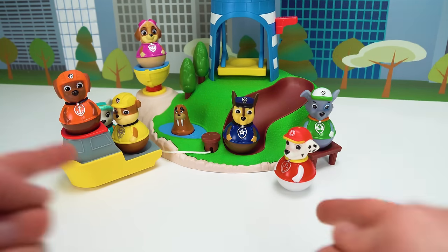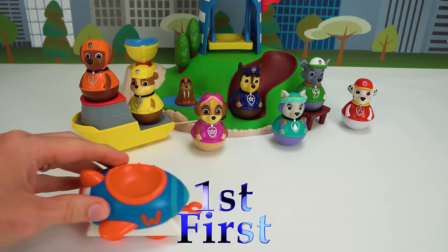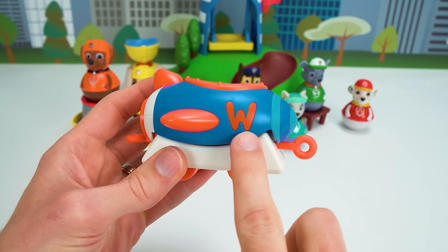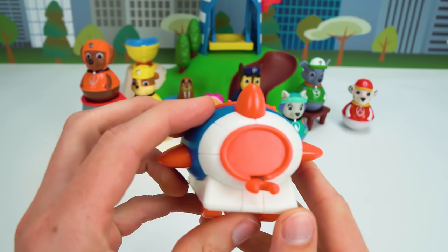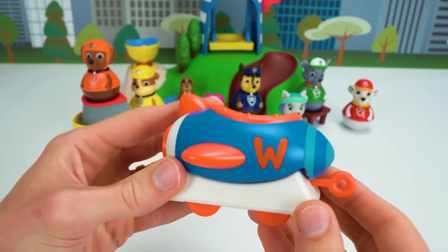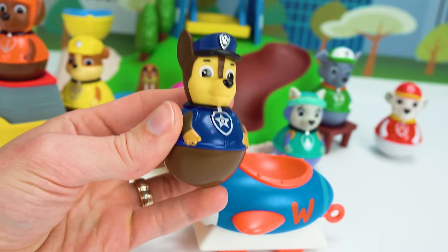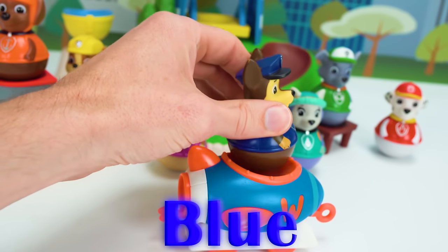I'll get the cars. Our first car is this cool blue rocket. It has the letter W for Weeble. And it has a big orange thruster in the back. That's pretty cool. I think Chase should go in the first car of our train. Chase is blue.